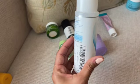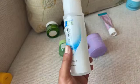Next we have my Hada Labo Gokujyun hyaluronic acid toner. I'm sharing this with my husband at the moment. The bottle has like a third of it left. So yeah, both of us are going to be using this toner. We just didn't want to bring more than one. So I don't know how long it's gonna last with 2 people using it AM PM, but it's a great hydrating option.